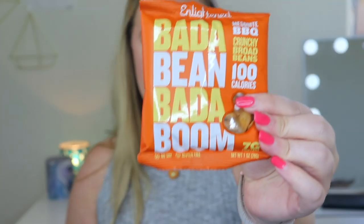And then I see a few things by this company, Bada Bean, Bada Boom. These are really good. These are like crunchy broad beans. I had to look, is it like fava beans or something like that? Yeah, fava beans. So this is the Mesquite Barbecue Crunchy Broad Beans. These are all 100 calories, these packs. This is a perfect snack, in my opinion.